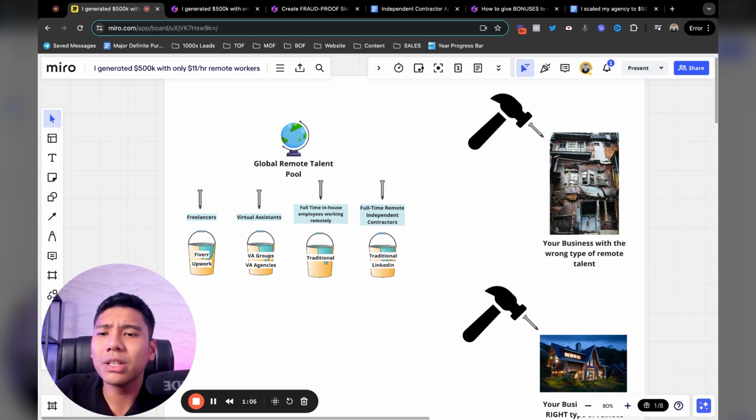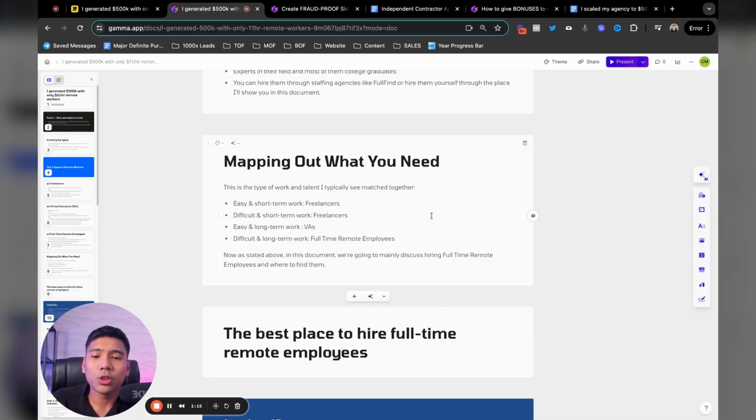So how do you determine which talent to actually hire, right? I'm going to jump right into that before I get into the different places you can hire these types of talent. This is how you map out what you need. This is typically the work and talent I see matched together. So, easy and short-term work. For example, I used a freelancer just the other day from Bangladesh to set up my conversions API because it involved a lot of code from Facebook. I hired a freelancer to do one-off projects. Projects like that are short-term, one-off builds, and I would definitely recommend a freelancer.